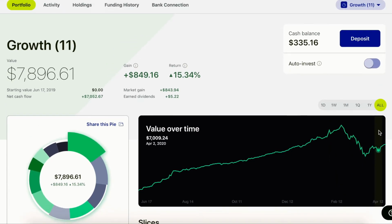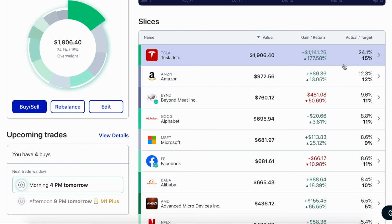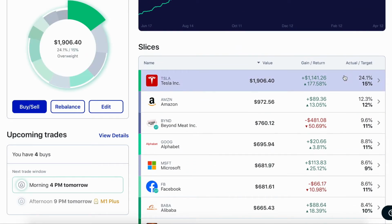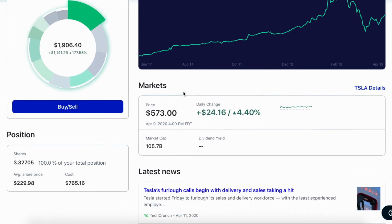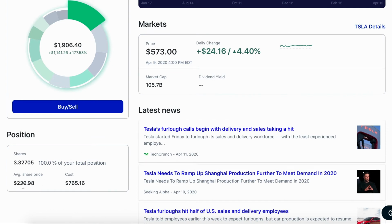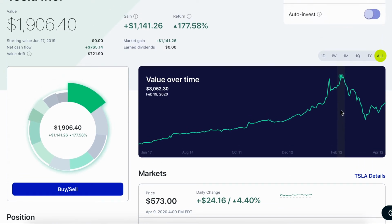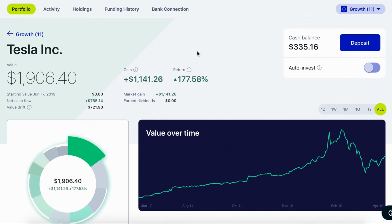A lot of this growth came from Tesla. There's a video I made a while back where I said this is why Tesla is my largest position at 15%. Probably should have made it 20, maybe 25%. At one point, Tesla was $950, and as you'll see here, my average cost was $229. So I was way down there. At one point, this Tesla position was worth $2,000 with a net cash flow of $765. So even today, still up 177%. Not going to sell it.